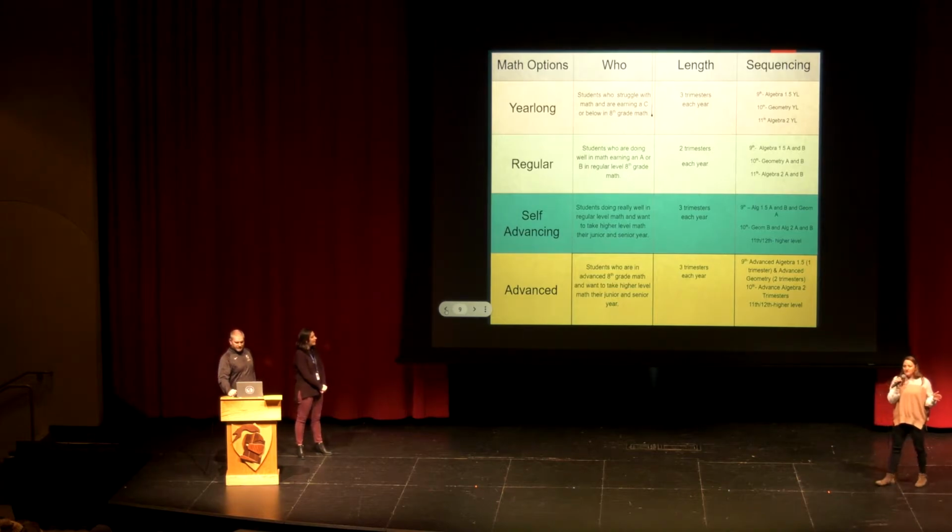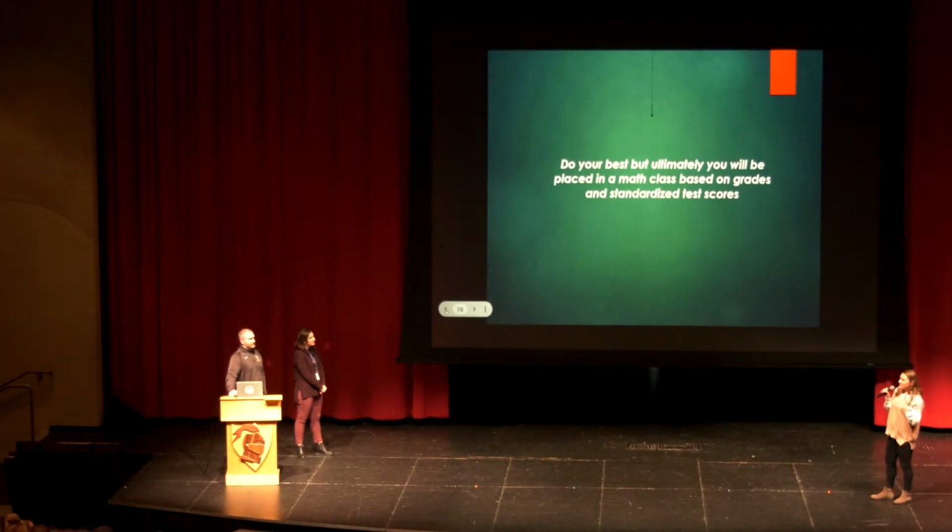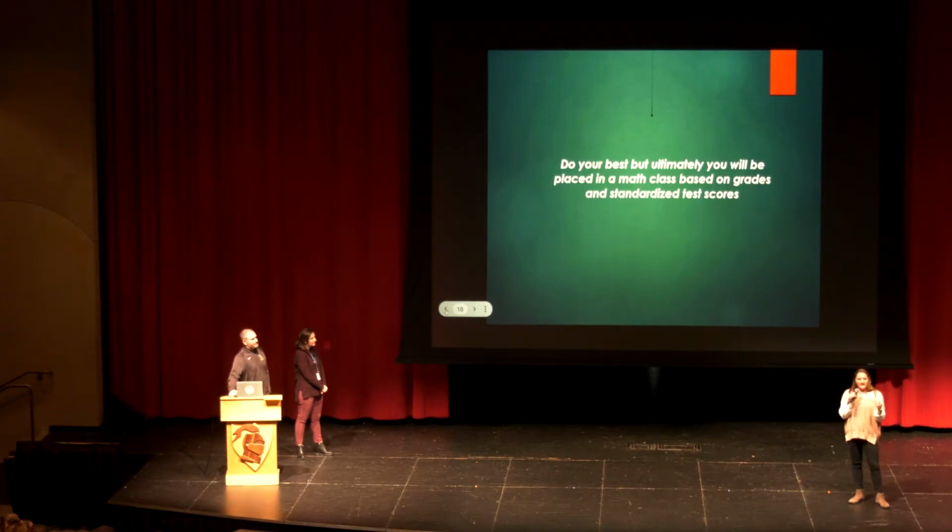Okay, so many options. What I have said is in the past, our kids and our math teachers at the middle school and you as parents have done a great job of figuring out what math your child should sign up for. If you want to move to the next slide, here's our little asterisk: right now we want you to do your best in placing your child in math. However, know that at the end of the year, because what do math teachers like? They like to analyze data, right? They want to make sure the kids are placed correctly.